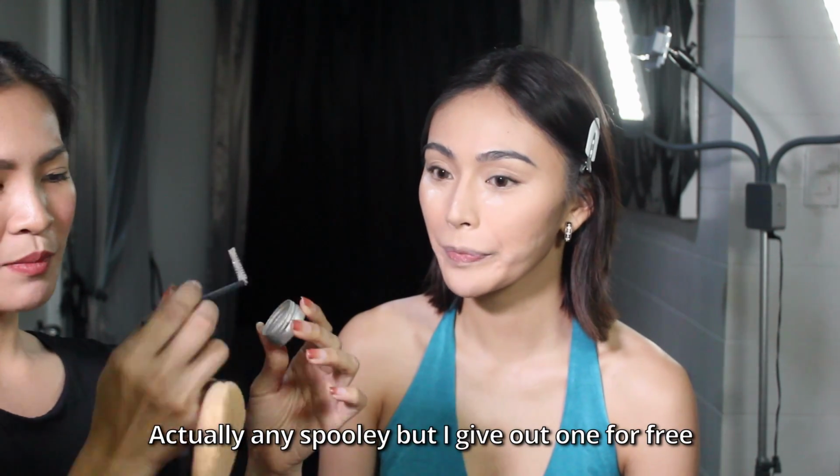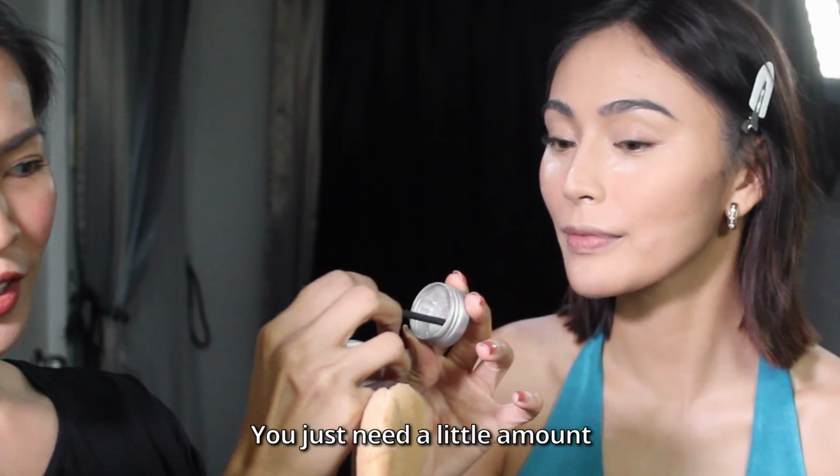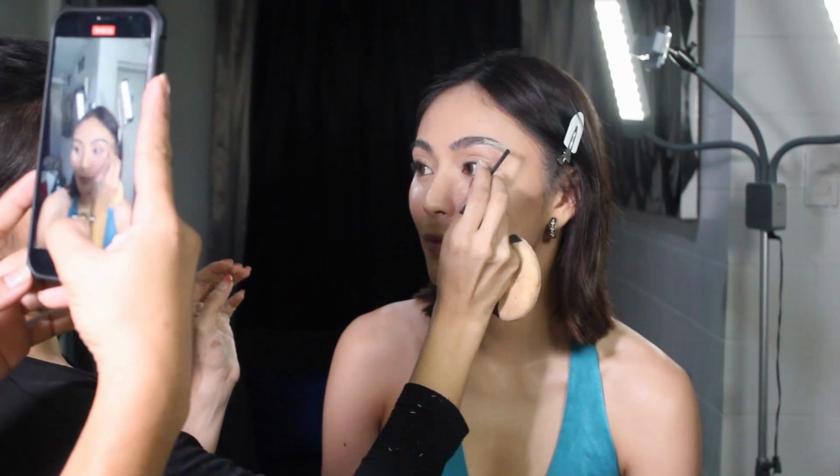So this is my brow grip. So this is a spoolie. Actually, any spoolie, but naaman ko yung free spoolie. And then, immersion, dab, dab, dab. Gamay or good actually, as in literally gamay. And then, just brush up. So just brush up. Diba? So no need for water or knee.